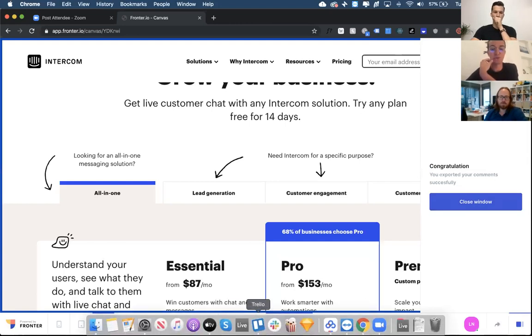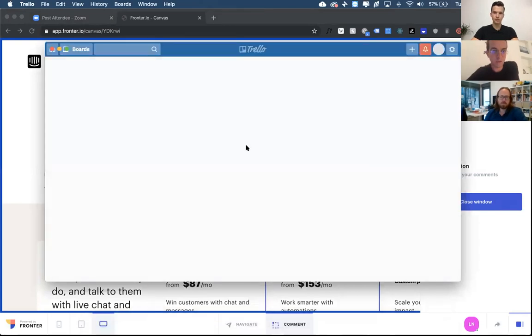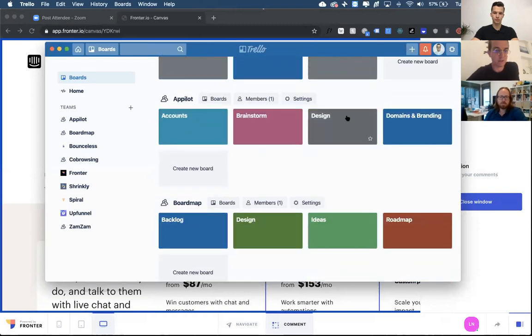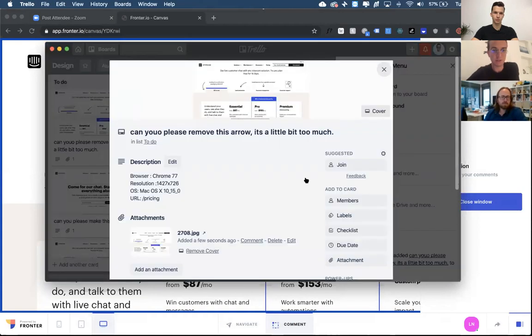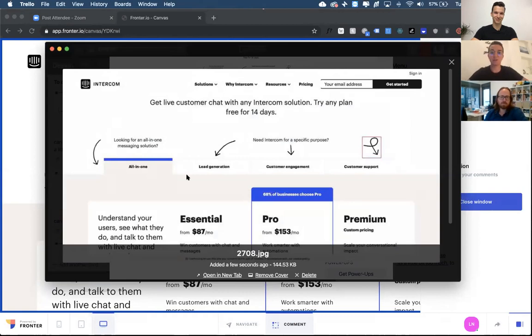Let me open Trello here to show you that the comment has been exported. So it was on App Pilot, on Design. Here it is. Can you please remove the arrow? It's a little bit too much. It goes with the browser, the resolution, the macOS, and an attachment of the image with the highlighted area selected where the comment was left.